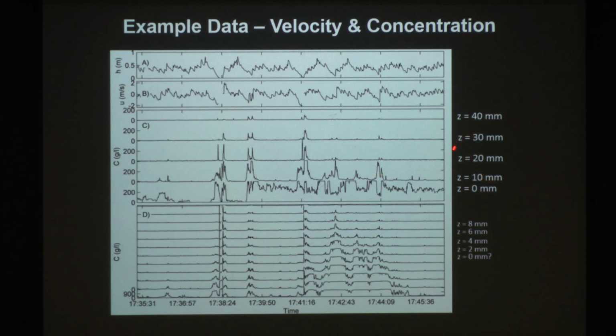And the sensors are separated by a centimeter, and so we have to guesstimate where the bed is, and it's going to be roughly where the signal saturation is, so it's probably in this range somewhere, but it's going to vary over time, of course. And the bottom plot shows the data from the CCP, and I'm only showing every other measurement. And the scale is different. Now it goes from 0 to 1,800 grams per liter, so a lot more material moving around.